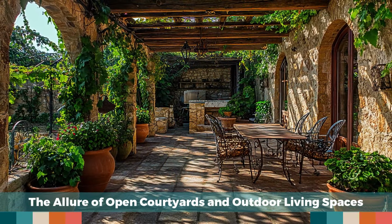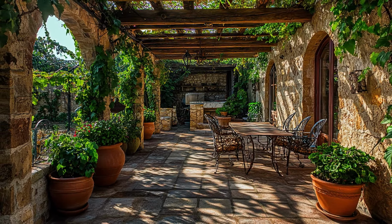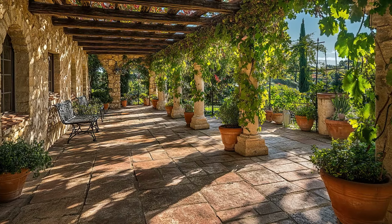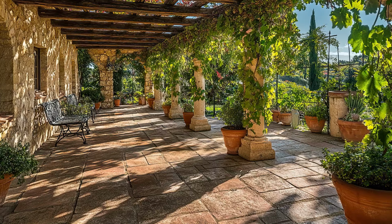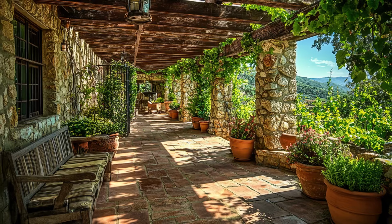One of the defining features of Mediterranean homes is their focus on outdoor living. Imagine stepping out of your living room into a gorgeous, open-air courtyard where you can enjoy a quiet morning coffee or host evening gatherings under the stars. These courtyards often serve as the heart of the home, surrounded by lush greenery, fountains, and vine-covered pergolas.